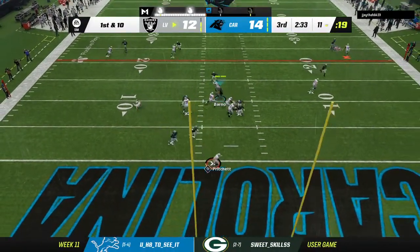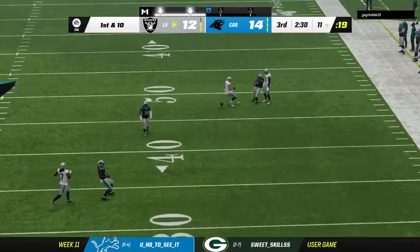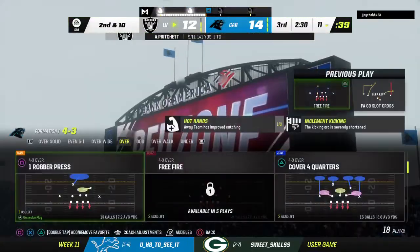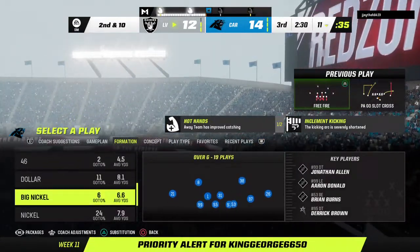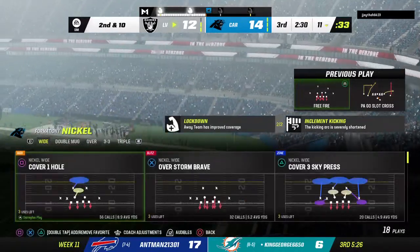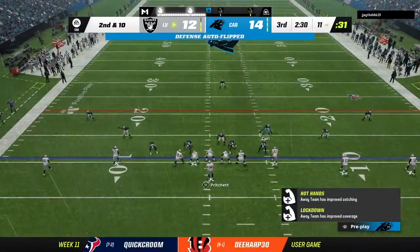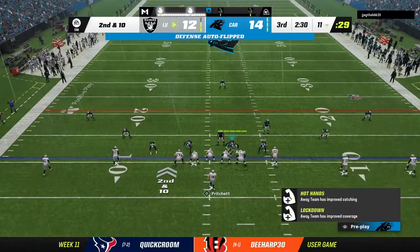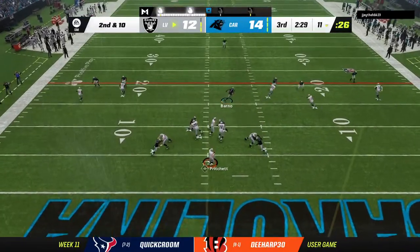On 1st and 10, Pritchett. And this one incomplete, threw it down at the feet of his receiver. Well, defensively, they haven't let him just sit in the pocket and get comfortable, and that's opposite a lot of game plans in today's NFL. Ordinarily, you're trying to keep the quarterback hemmed in. In this case, they brought the heat, and if he flushes out, they're fine with that, and they force another incompletion.